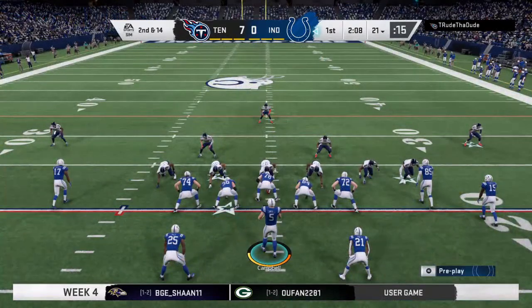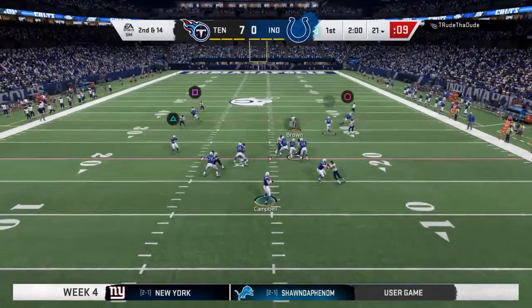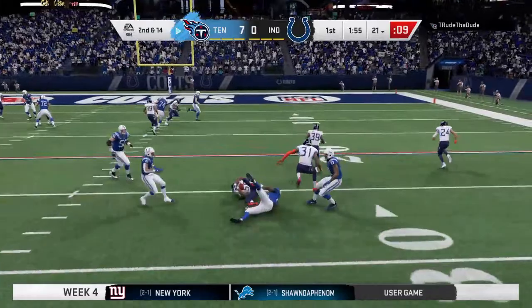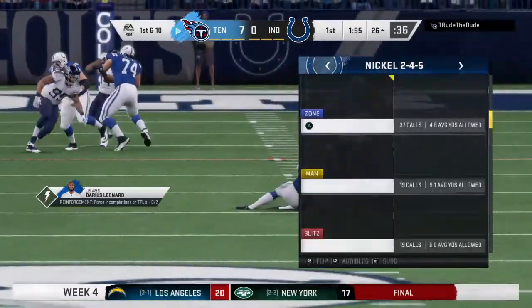So the first play of the drive lost 4. Now they'll look to move it forward here on 2nd and 14. From the gun, Campbell. Trying to get it to Ebron, and it's intercepted. Picked off at the 35. And he brings it back to right around the 26-yard line.